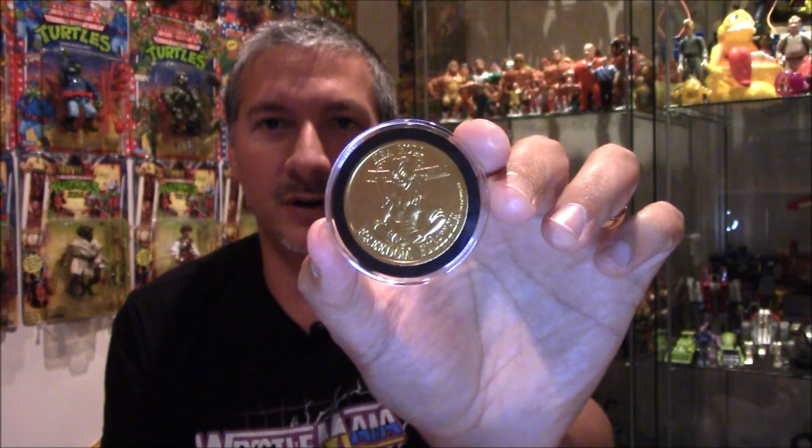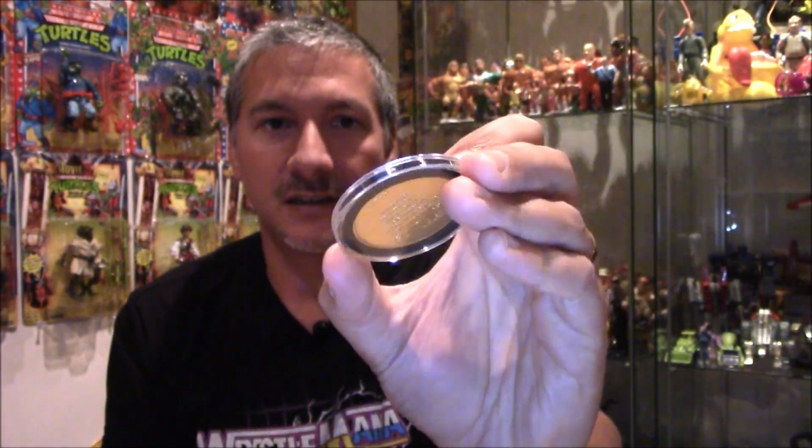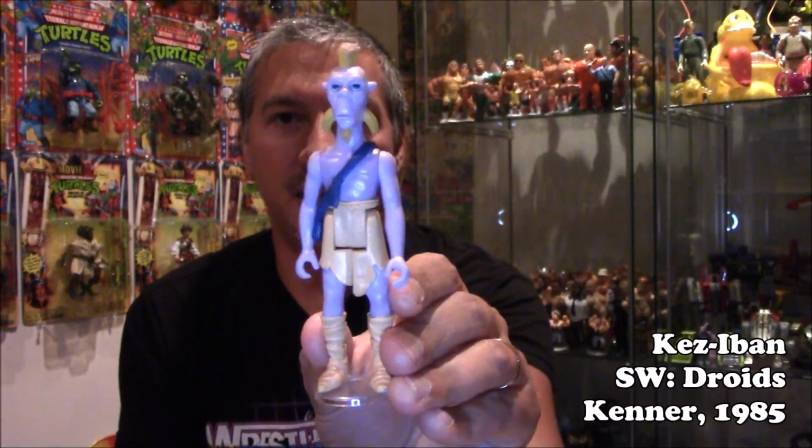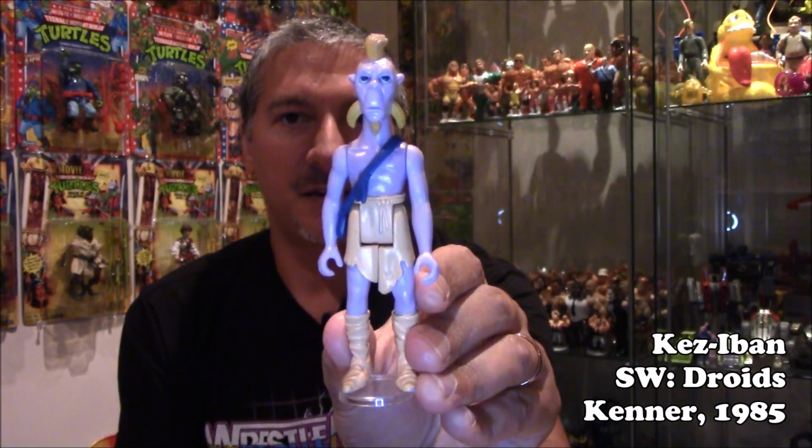I've also been working on completing my vintage Droids line. A couple episodes ago I found the Kea Mole figure at the Toy Hio show, but it didn't have her coin. I won an auction for her coin on eBay, and I put it in this nice case to go alongside her figure. And from a seller on Mercari, I picked up this 100% complete Kez Iban figure.